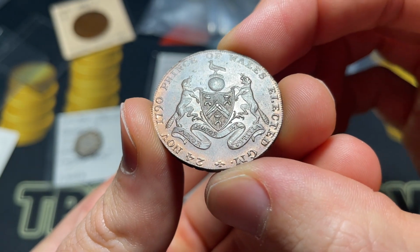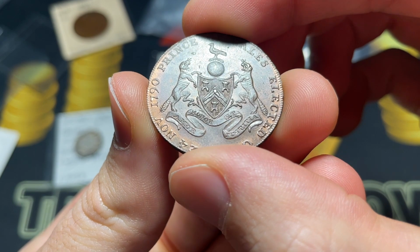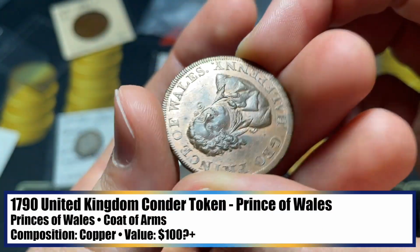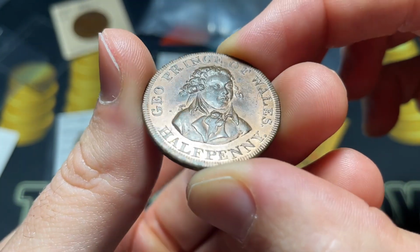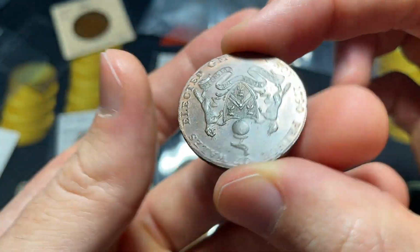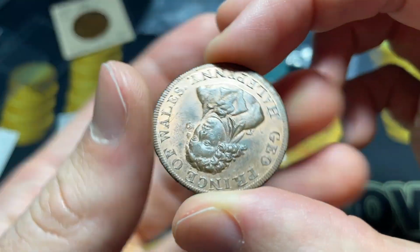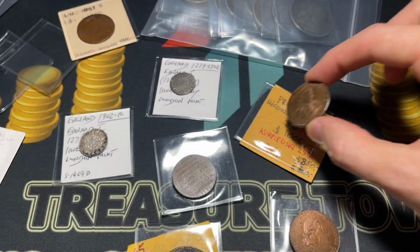1790 Prince of Wales, elected 24th November 1790, with a nice crest. It says Amor, Honor et Justitia. And then on the back of it, we've got George, Prince of Wales, halfpenny, with a lot of luster. The only thing that I could point out negative on this coin is that there's some weakness up top, but another really beautiful coin. So that's great.